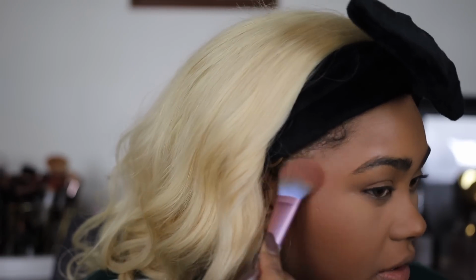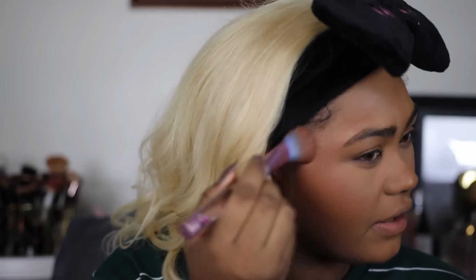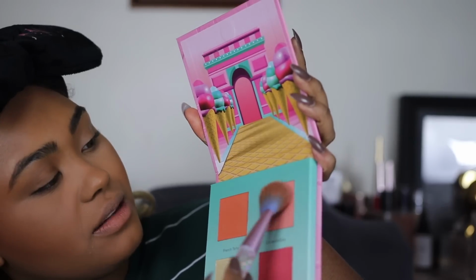I'm gonna try it on this side where it's super tacky. I feel like it looks darker on this side. Hold on, let me put more on this side to see if I can even it out. No, it just blends so much better on this side. And with this blush now.